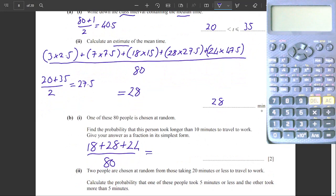Okay. Again, don't waste your time with this. Just put it into your calculator. Nothing fancy. And your calculator will give you the answer as a fraction in the simplest form as they requested. Nice and fast, 2 easy marks.